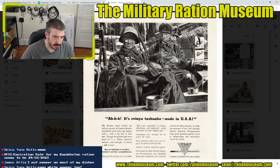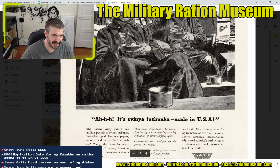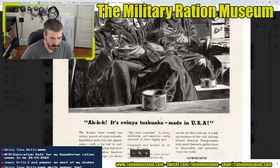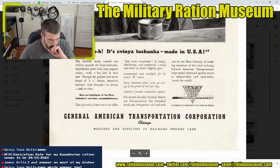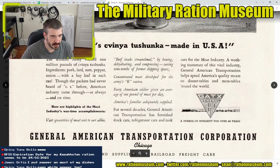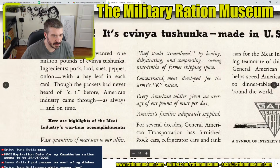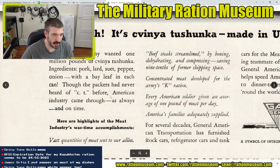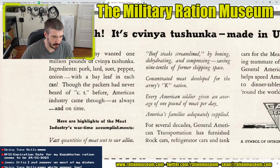I love this one. So it's Svinya Tushonka, made in the USA. They're sitting there enjoying cans of Russian style food, brought to you by the General American Transportation Corporation of Chicago. Let's see, beef. The Russian army wanted 1 million pounds of Svinya Tushonka, which included pork, lard, suet, pepper, onions, with a bay leaf in each can. Packers had never heard of it before, but American industry came through, as always, and on time.